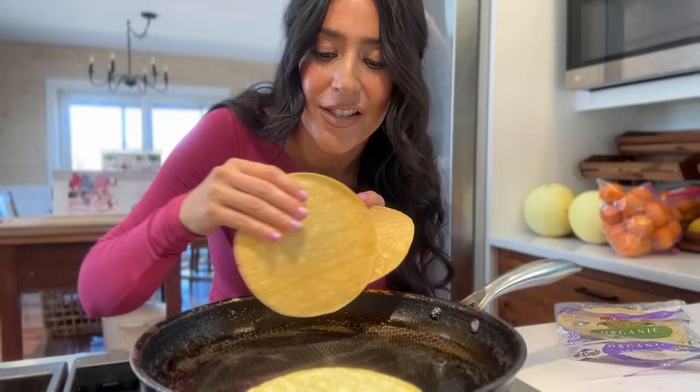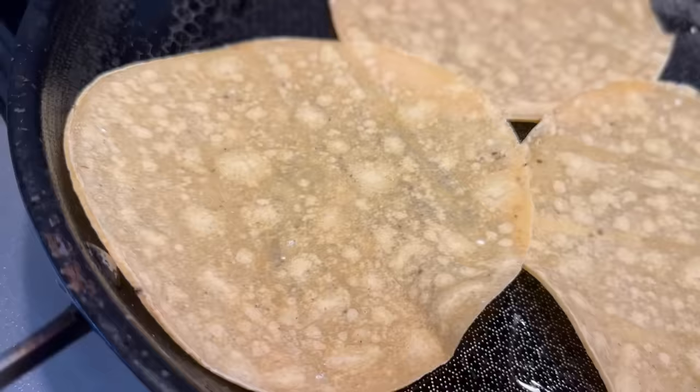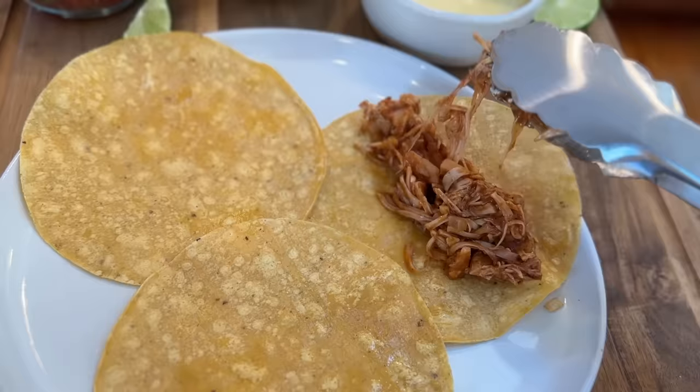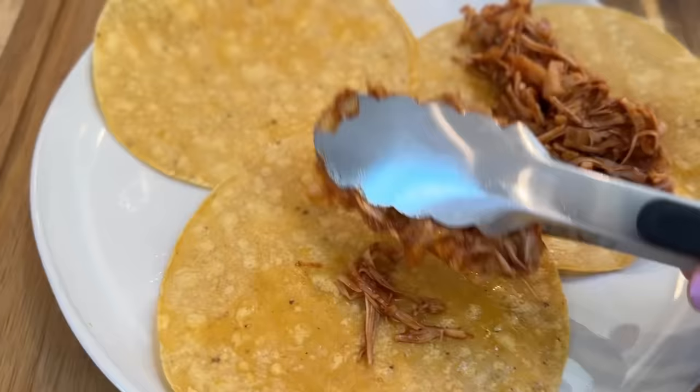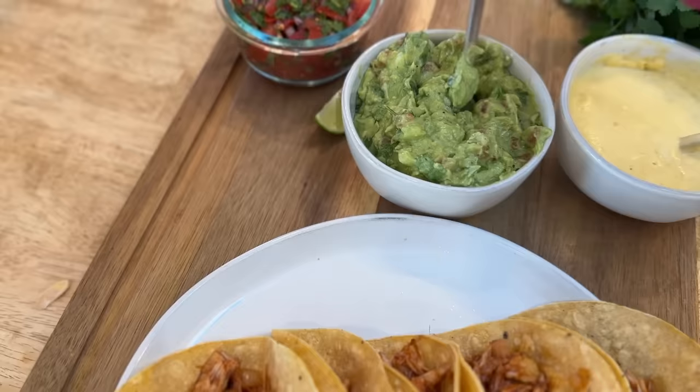So now I'm just quickly heating up 5 tortillas so that I can put everything together and show you just how much you get to eat for little calories. Okay, so now I'm just gonna equally divide the jackfruit between all 5 tacos. I will get the other 2 over here in just a minute. Okay, so here I have all 5 tacos. So then I'm just gonna put a tablespoon of guacamole on each one.